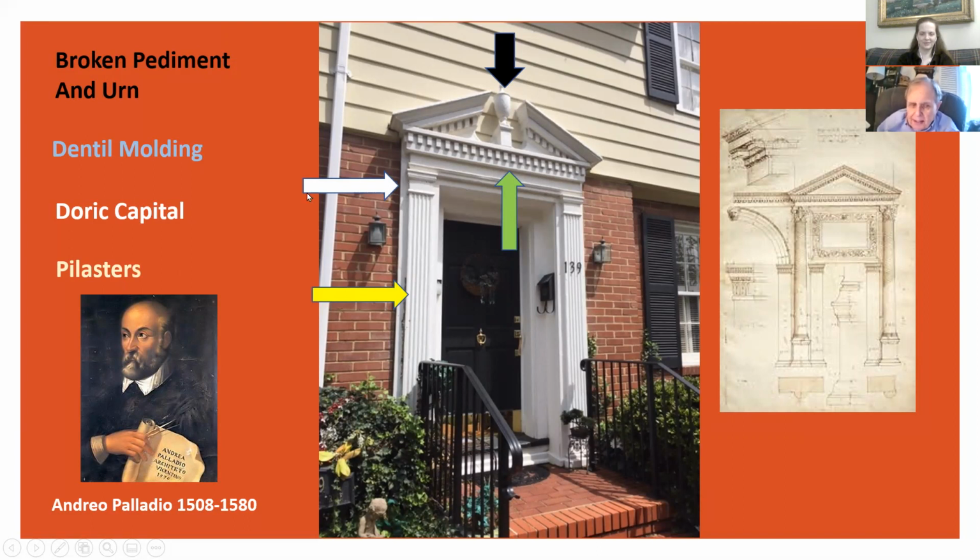Now, I'm saying there's nothing wrong with these at all. I love my house. I think it looks great from the street, and I think it's a terrific house. But there's nothing new about the decorative elements. There's nothing innovative. The guy who really came up with this was a guy named Andrea Palladio. You can see his years, 1508 to 1580.